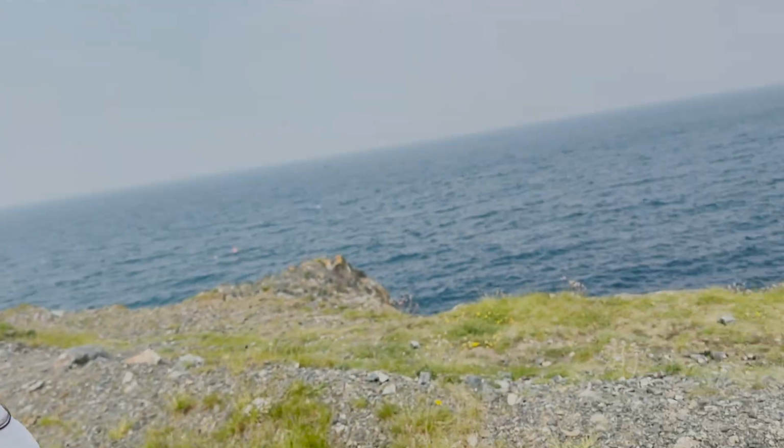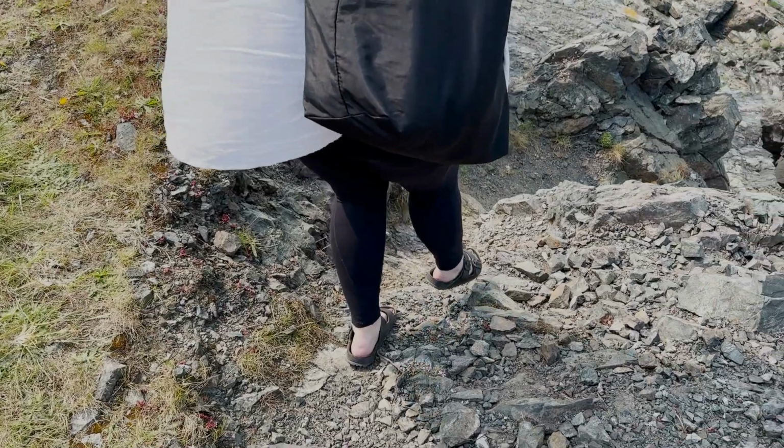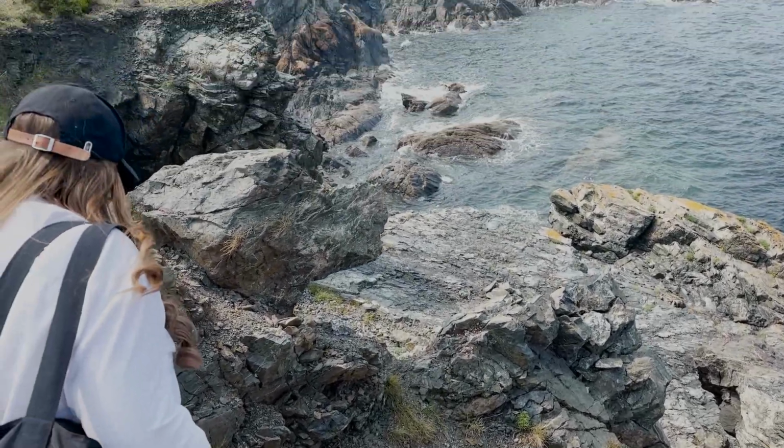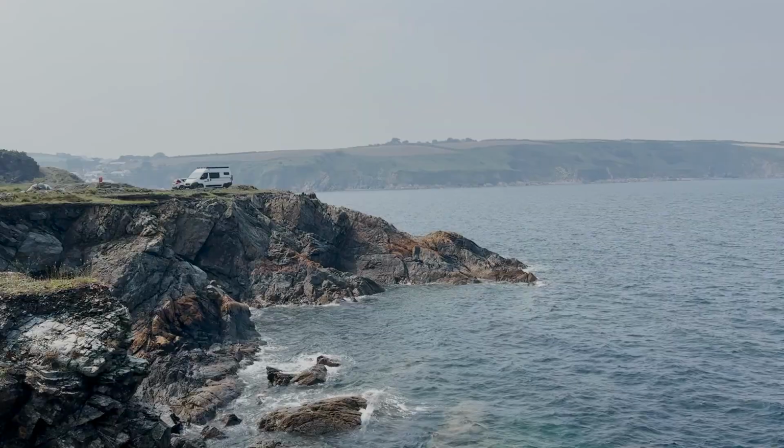The spot just opened up down on the rocks. We're going to head down now and go for a bit of a swim. Fingers crossed it's not too cold. It's going to be cold. We're going to have to be a bit careful here. We've got to scooch down. But there's Norm. That's where we're parked. How cool is that?